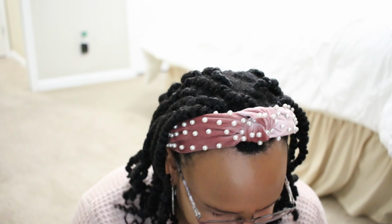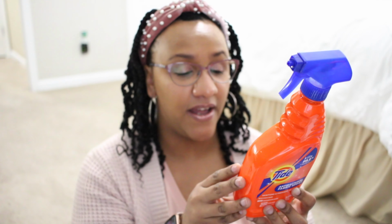You can spray your stuffed animals. It kills 99.9% of bacteria, eliminates odors, and freshens, and it smells like laundry. It smells so good. You can spray it on your mattress as well. Kills staphylococcus or something. Y'all know I can't pronounce those words. Salmonella and some other non-pronounceable words. So I would definitely recommend for you guys to try that if you want something to spray down your stuff.